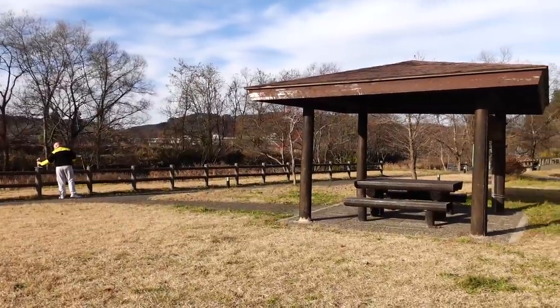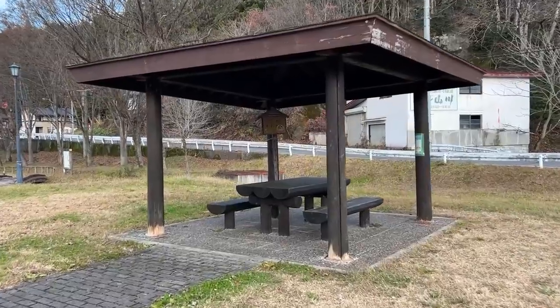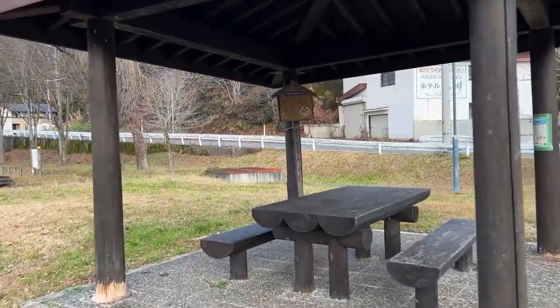What a wonderful idea, especially because it's such a beautiful day today. And it's perfect because it's going to rain tomorrow. Right? It's going to rain tomorrow, so we have to order the ramen today.